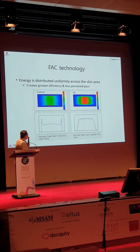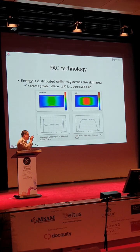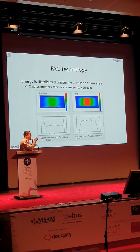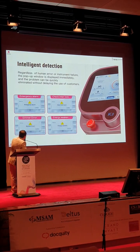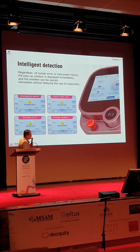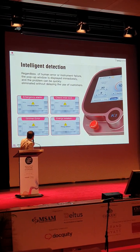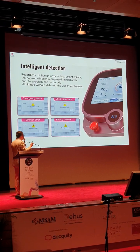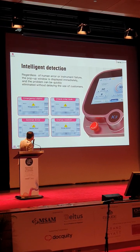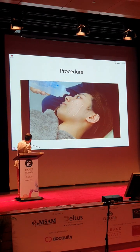And this handpiece has a flat-head spot, so the laser is mainly produced in the middle. And this is maybe the advantage of using this device. It could check for errors, and problems can be solved very quickly. This will be the video of the procedure.